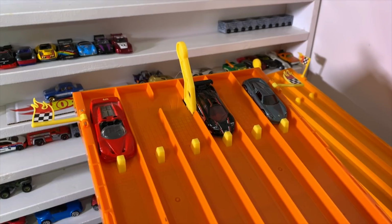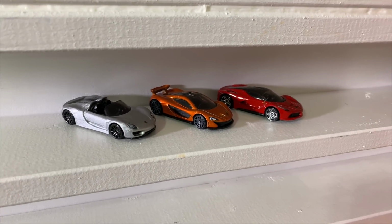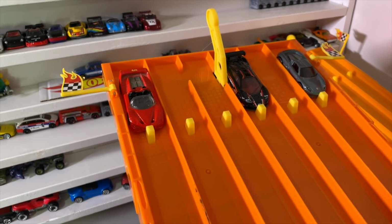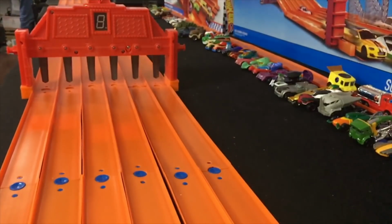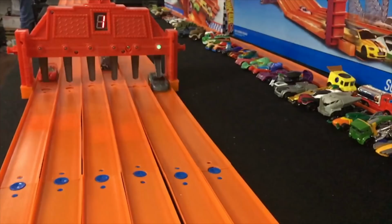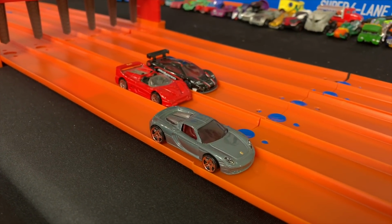Holy Trinity. Original Holy Trinity's on the starting line. Let's see who's the fastest, and after that, we'll race up the modern Holy Trinity to find out which one's the fastest as well. Here we go. On your mark, get set, go! Carrera GT takes the win of the original Holy Trinity as the fastest car today.